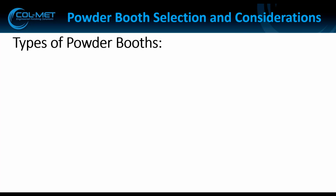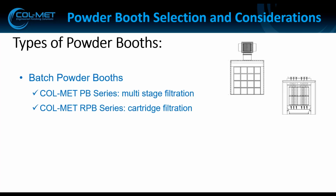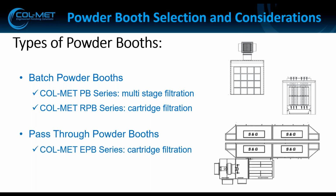Types of powder booths. Col-Met has the PB series, multi-stage filtration, and the Col-Met RPB series, which is the cartridge filtration. We also have the EPB series pass-through style powder booth for high volume conveyorized projects.